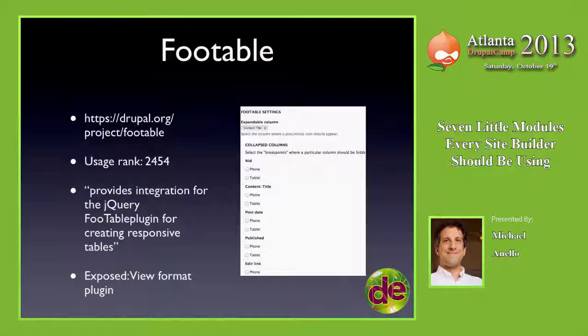The Footable module basically gives you a responsive solution to tabular data. Wish I could say that word. It is a view format plugin, so you create your view. Instead of your view format being a table, your view format is a foo table. Then you can set it up so that depending on whether the user is viewing that table on a mobile device, a tablet, or a desktop, the table renders itself in different ways. Super cool module. The demo will knock your socks off.